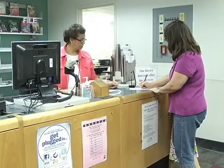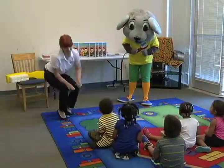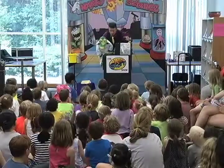If you don't have one already, now might be a good time to get a library card or renew your existing one. September is Library Card Sign-Up Month. The card gives you access to activities, classes, and programs that cover the spectrum from cultural to educational to just plain old fun.